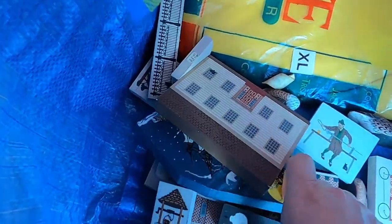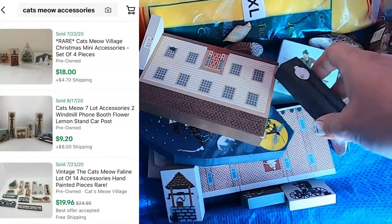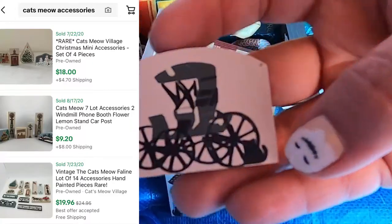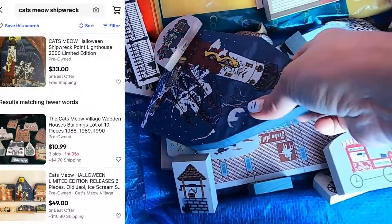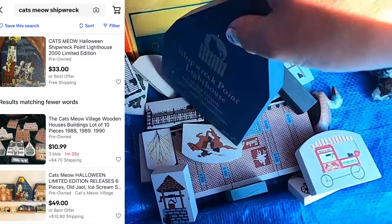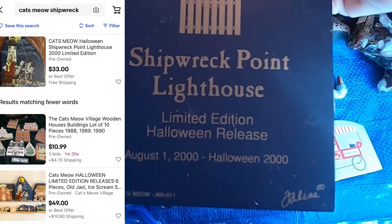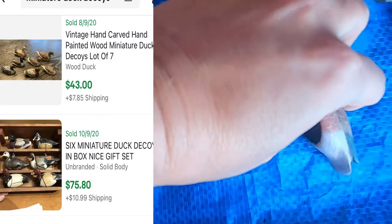I don't recommend picking up Cat's Meow. However, these are kind of all the little accessories. The little black cat on there, that's the Cat's Meow. So I did pick these up. This is our hometown, so I grabbed that. And then I also grabbed this Halloween special edition one. Shipwreck Point Lighthouse Limited Edition, Halloween 2000.